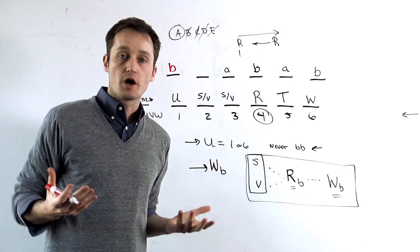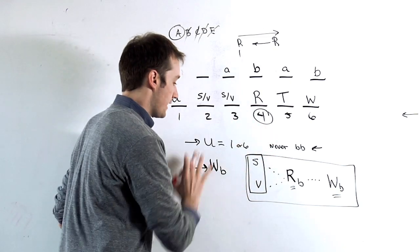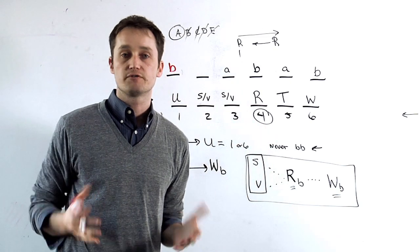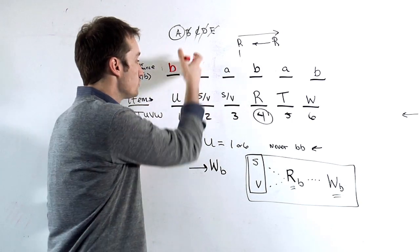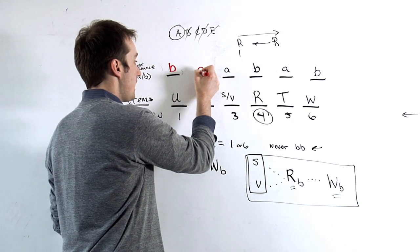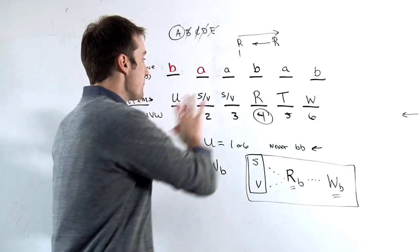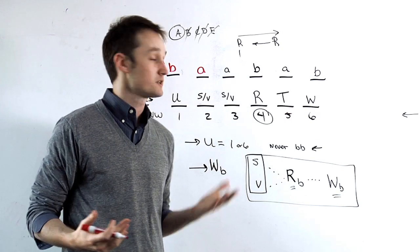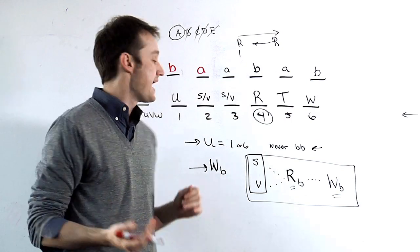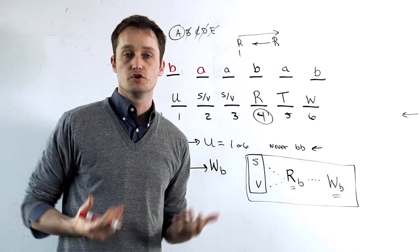And now again, the methodical nature of logic games takes over. What else do I know about B? Looking at my rules, I know that I'm never going to have two B's consecutive to each other. So if 1 is B, 2 cannot be. And that means I can go ahead and throw an A, or an adapter, up there in position 2. And that's about as far as I can take it. I don't know anything else about power sources. I don't need to. I have them all in place. And I don't get any information about S and V based on this new if.